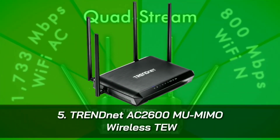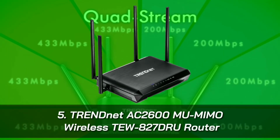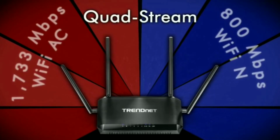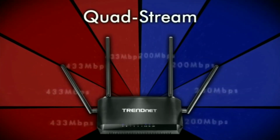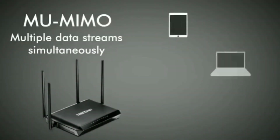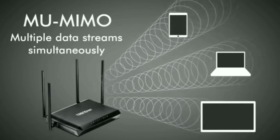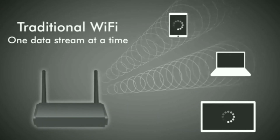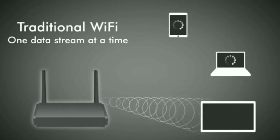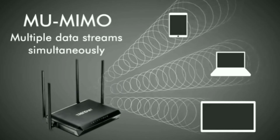5. TriNet AC2600 MU-MIMO Wireless 2827 DRU Router. TriNet is sure to fill up any home with data. It streams on 2 bands where you get speeds of up to 800 Mbps on the 2.4 GHz band and 1733 Mbps on the 5 GHz band. It is an indication that you will get throughputs as high as 500 Mbps in a real-life situation.